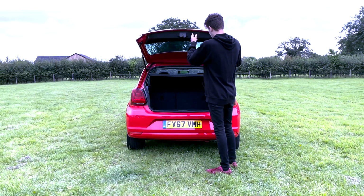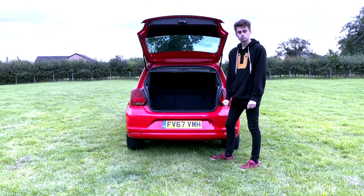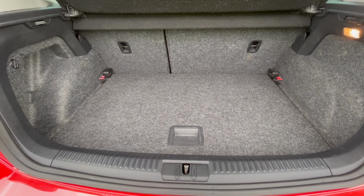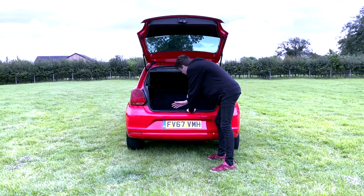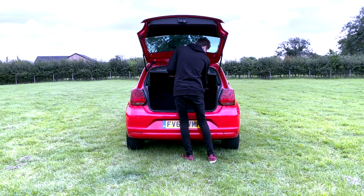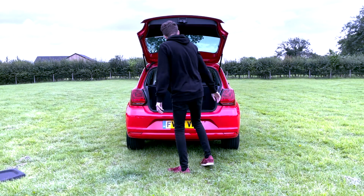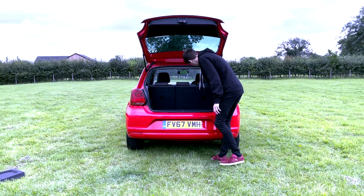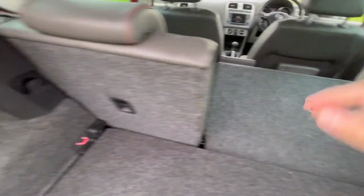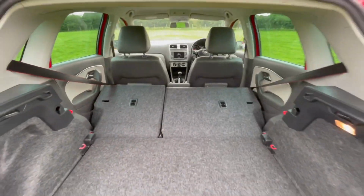So you use that, lift it open, and you're greeted by quite a decent amount of space really. The floor's nice and flat, there's no real load lip. You can remove the parcel shelf if you want to. Look, there you go, remove parcel shelf, let's get rid. And then if you want to, you can do this from the back as well. You can push the seats down and they're split 60-40, and then you've got a nice area to push stuff all the way through.